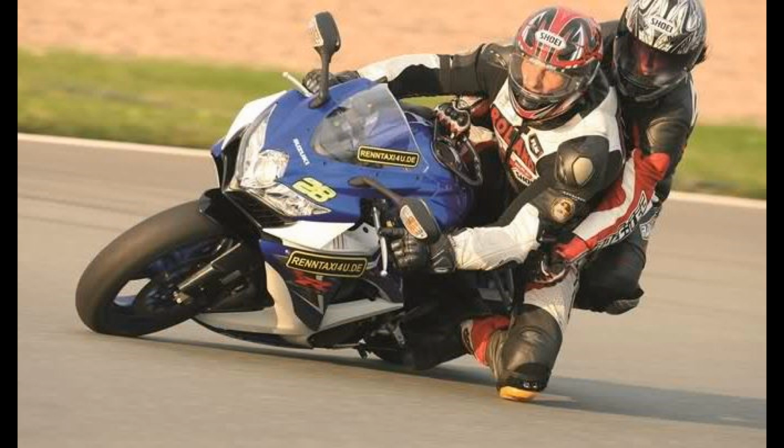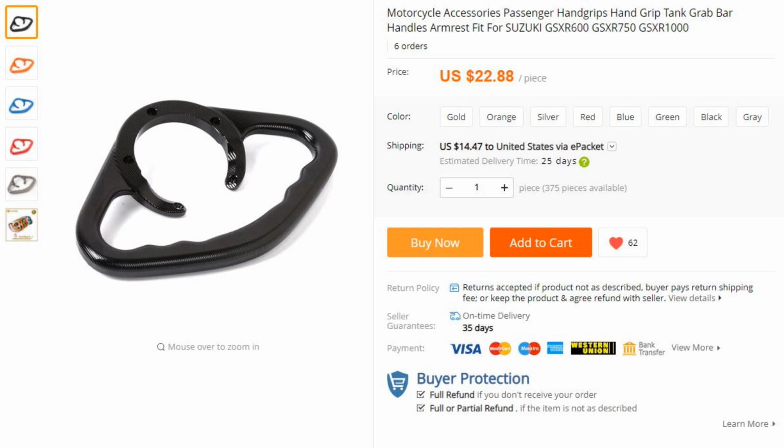Your pillion gets to push back against this, so that by doing that they keep their weight off the main rider. Also, if the bike suddenly accelerates, who knows why that would happen, the passenger can use this to hang on to, just like any other forward handrail. It does look a little bit weird mounted to the bike the whole time, but I'm sure your pillion will appreciate the convenience. They're only $23 and you can buy one straight from AliExpress in different colors. Comes in orange, blue, red, silver, all the colors of the rainbow.